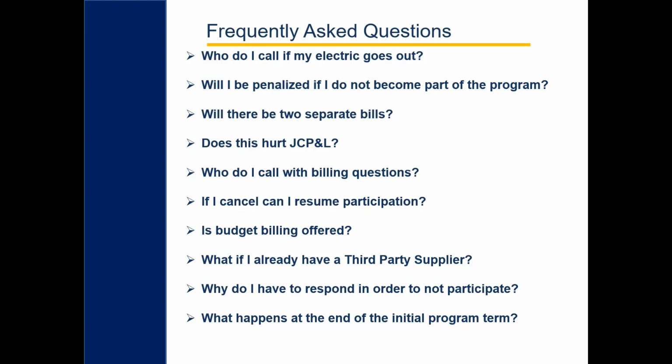Why do I have to opt out versus opting in? The opt-out option is an aspect of the program written by the Board of Public Utilities. The law requires us to follow the statutory guidelines in order to establish this type of program.